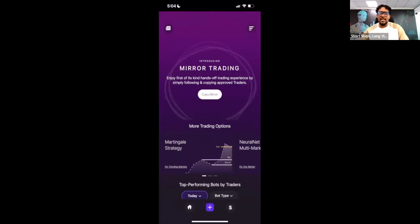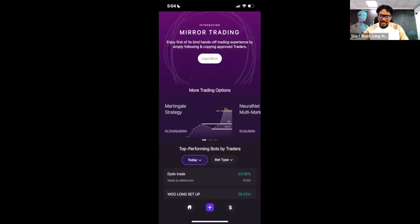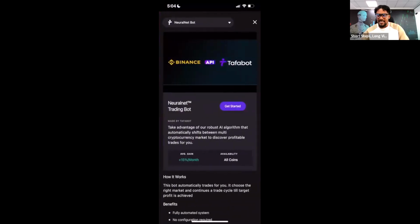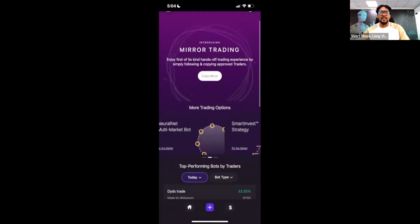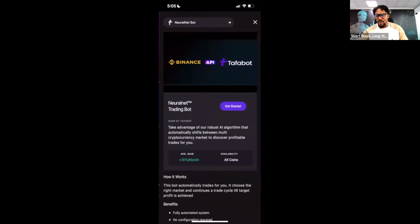Now, what you can see on my screen is the new app that you're going to be having, the current version of Tafabot. A few things to note also is that the new version comes with an updated neural net multi-market bot. What this means is if you've been using neural nets before now, and maybe you've not had a trade for the past week or two, or you've not been making as much profit as the neural net's profit target, which is usually 10% in a month, there is an updated neural net coming with the new app that also expands your profit capacity. It is super simple, super straightforward, and this can give over 20 or 30% profit depending on the market. So you want to look forward to an updated neural net, and it is so simple to set up.